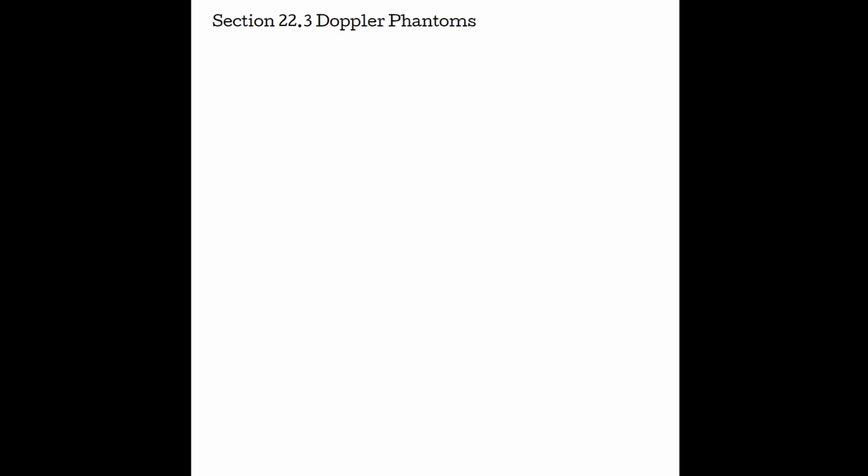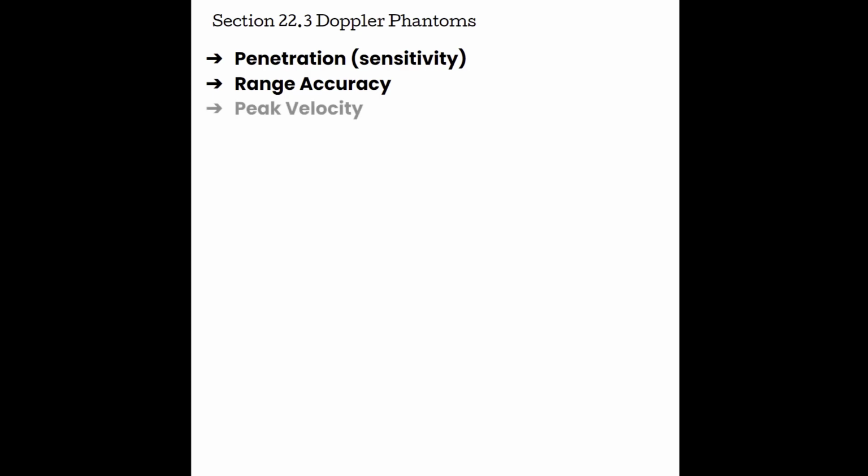Doppler phantoms are used to assess different parameters of Doppler ultrasound, such as penetration and sensitivity again. So that's how well the machine can detect pulse wave spectral, continuous wave spectral, and color Doppler at different depths. Range accuracy allows the tester to understand how accurate the machine is in placing the sample gate and detecting flow direction accurately at different locations. We also have peak velocity accuracy, which is where we want to know, can the machine accurately measure the peak velocities as they are going by. And then we also have the opportunity to test for spectral broadening and lateral resolution.